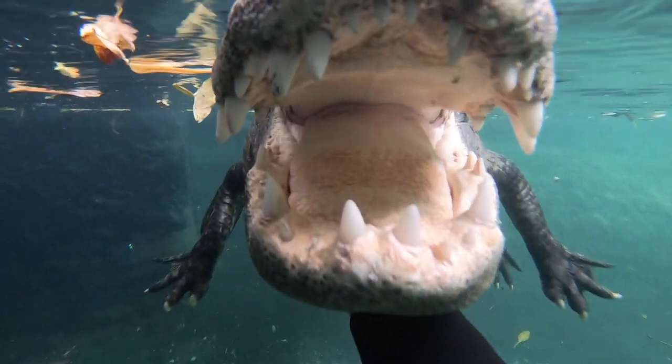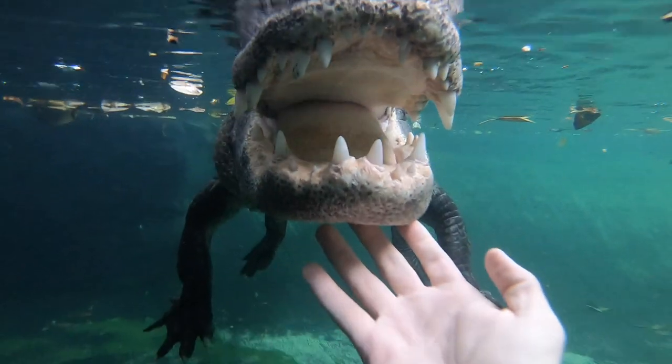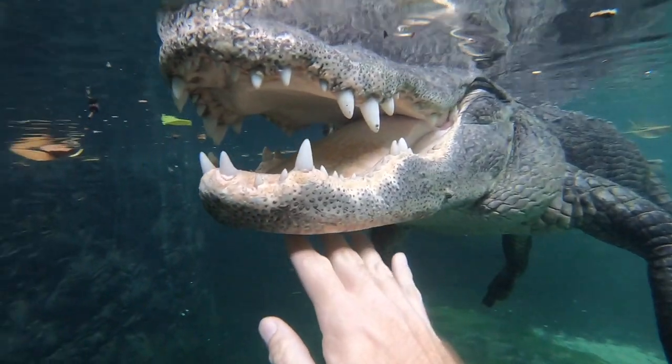Now, if you're not familiar with him or my page, Casper is about 10 feet long, probably about 250 pounds. He's an American alligator that I've worked with for the last 12 years or so, and he's the star of my underwater gator tours.